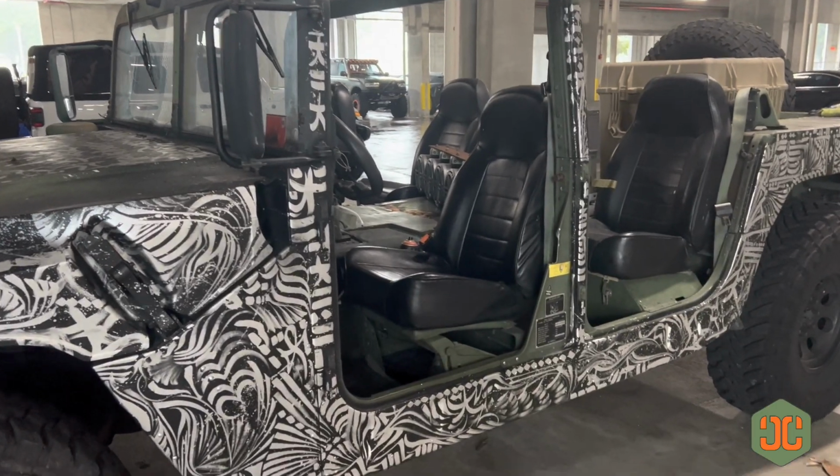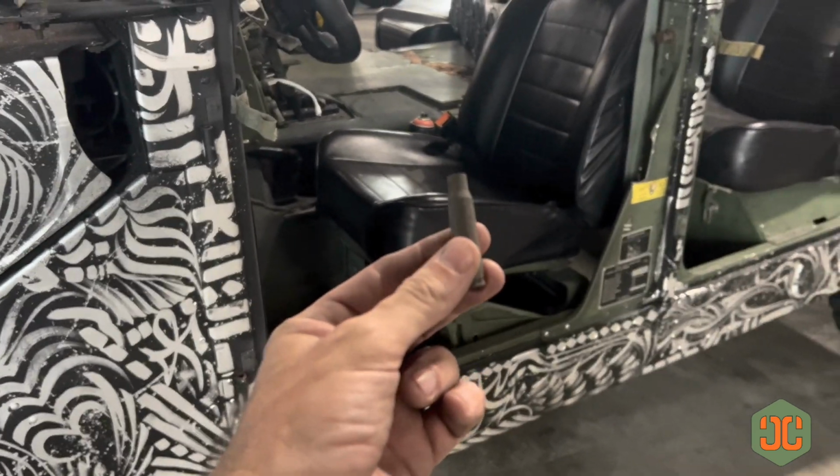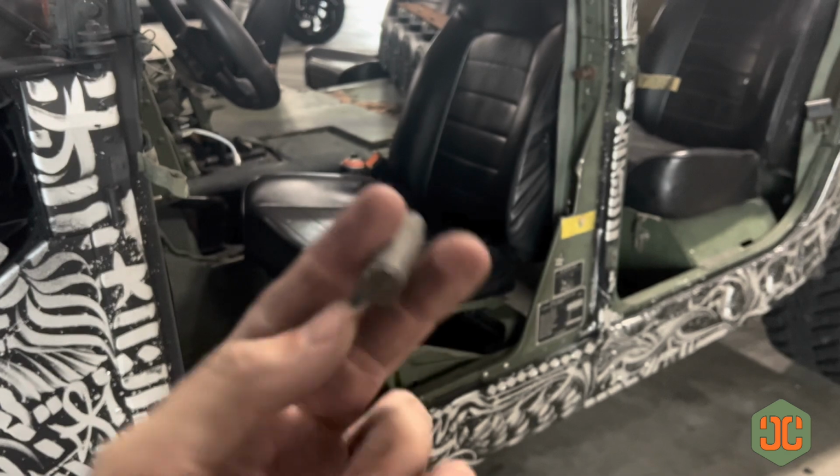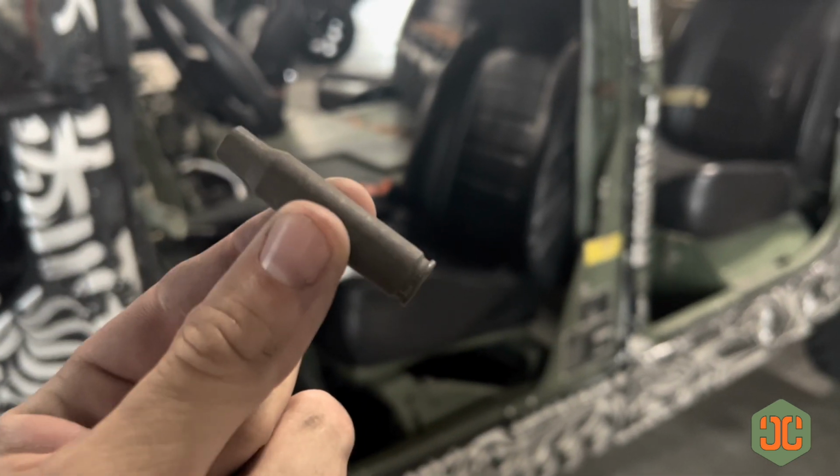Was cleaning this thing up before putting the top on, and wouldn't you know, still finding these things. This has to be the last one, but you know, you might find a spent casing in your truck.